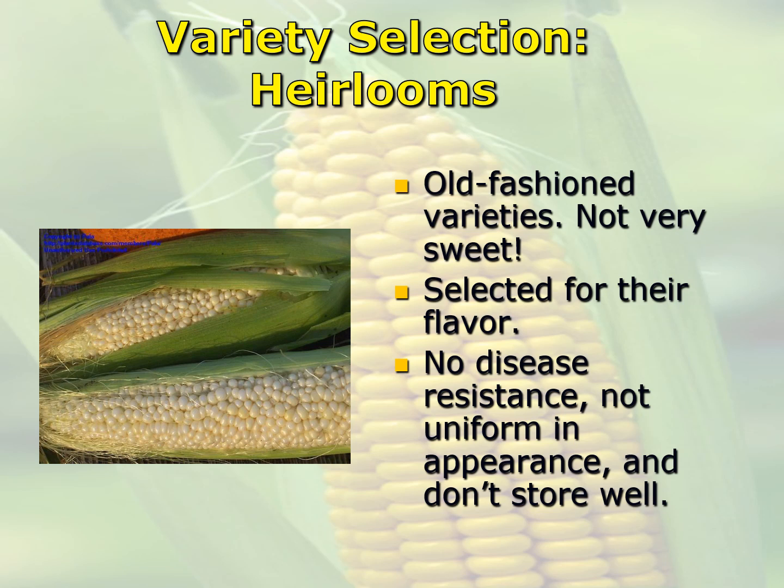Your variety selection, old-fashioned varieties are not very sweet. This is shoe-peg corn here. It's one of the older sweet corn varieties. It's not very sweet. I guess it's better than field corn, but in my opinion, it's not a whole lot better. Most of the time they were selected for their flavor.